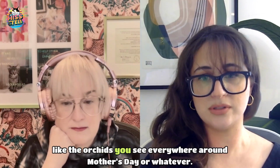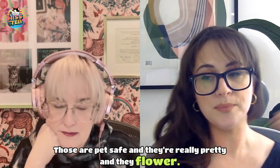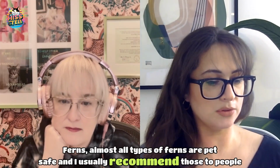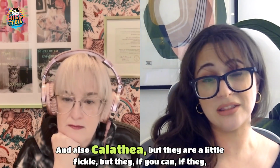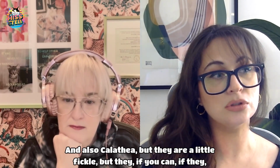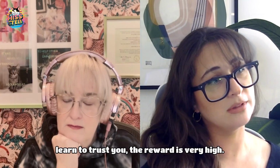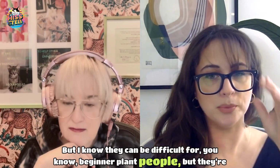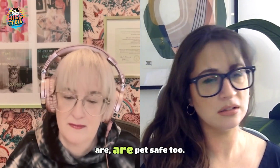Orchids, like the orchids you see everywhere around Mother's Day. Those are pet safe, and they're really pretty, and they flower. Ferns, almost all types of ferns are pet safe, and I usually recommend those to people who are starting to do a jungle vibe. And also calathea, but they are a little fickle. But if they learn to trust you, the reward is very high. I know they can be difficult for beginner plant people, but they're really pretty. And then, like I said before, a lot of succulents, even some cacti, are pet safe too.